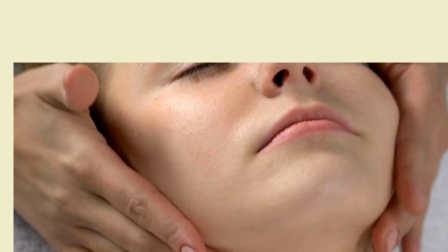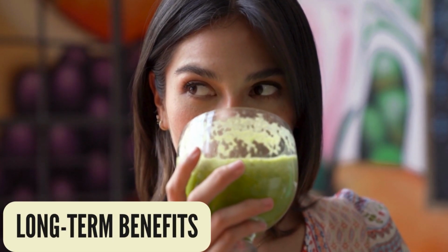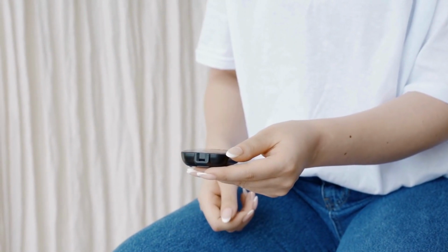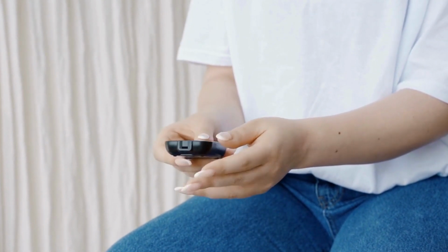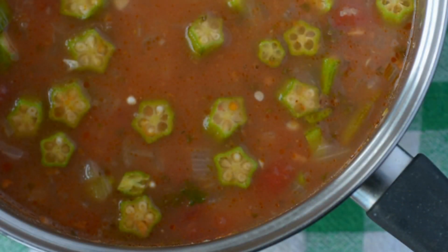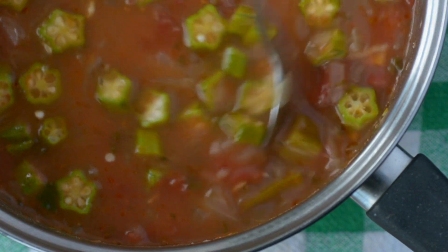Regularly drinking okra water may contribute to long-term benefits like lower cholesterol levels and reduced inflammation. But keep in mind that everybody is different. Some people see these changes quickly, while others may take a bit longer. And of course, okra water works best as part of a balanced diet. It's not a miracle cure on its own, but it's a fantastic addition.